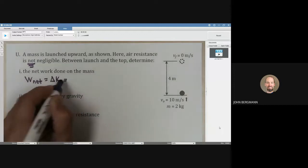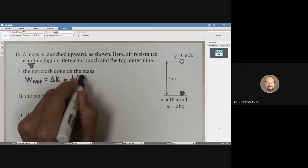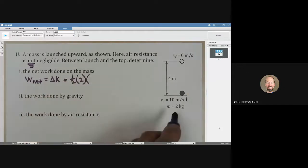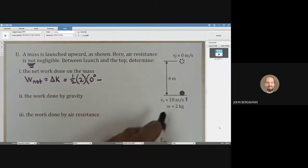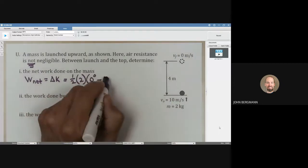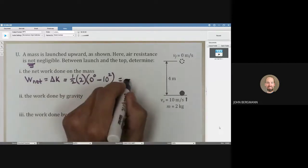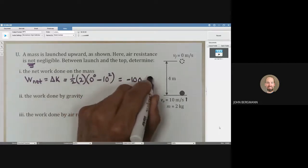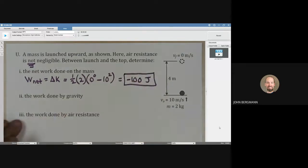What's the change in kinetic energy? It's going to be 1/2 times the mass, which is given as 2. And what's V final? V final is 0, so I square that, minus V initial, which is given as 10. 10, square that. How much is that? Negative 100. Negative 100 joules. And that shouldn't surprise us that the work is negative, because whenever negative work is done, things slow down. And this mass has. What about the work done by gravity?